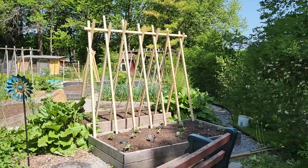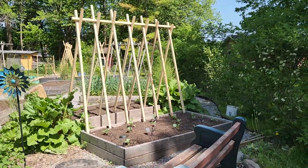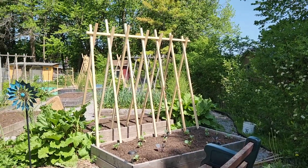So we've been working hard on this. This was a trellis we had to rebuild, and this design has actually worked really well for us.